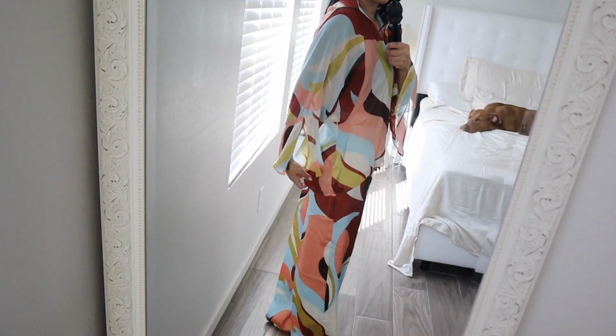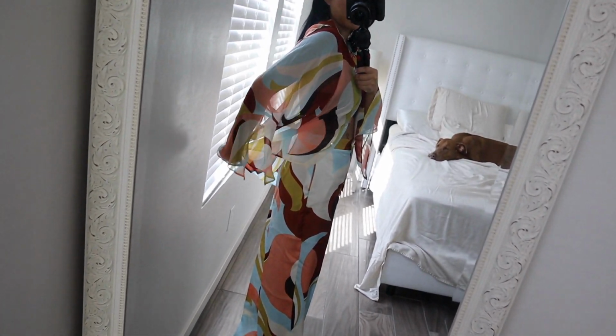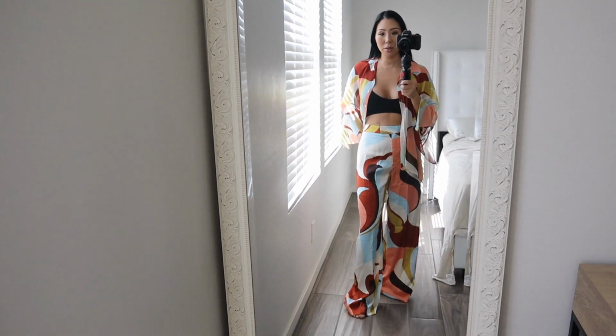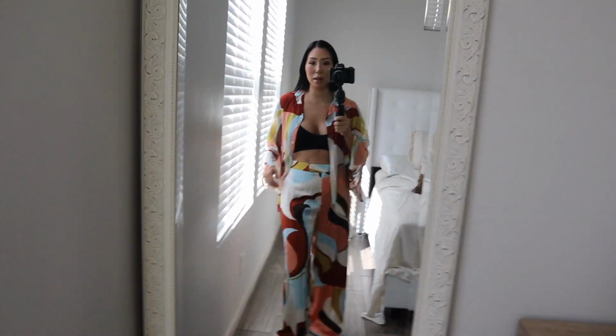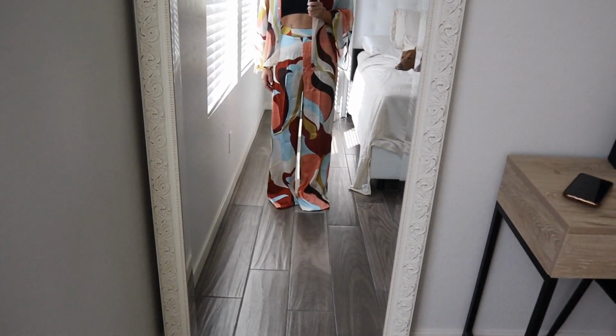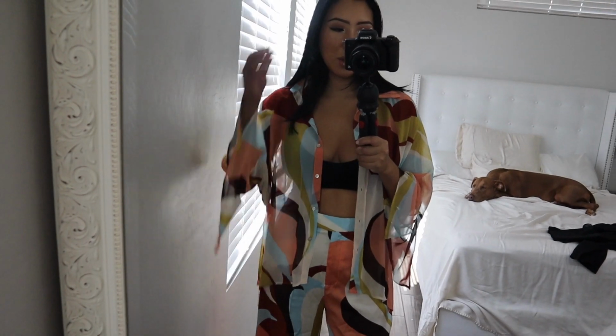This is what it looks like on the side. It barely covers my butt. I don't know if you can tell because I'm wearing the same print, but that's the back. These pants are very comfortable. They have pockets, which obviously I love. Do I want to take this in? I probably should because I'd wear flats with these. I could picture myself wearing this around the house too.